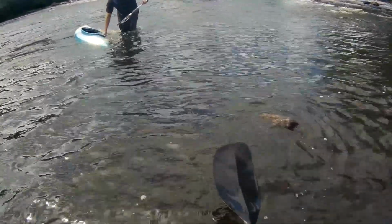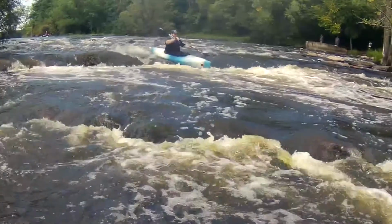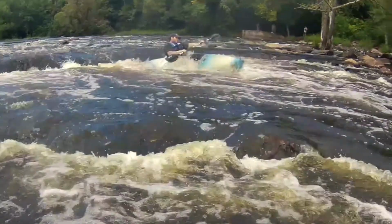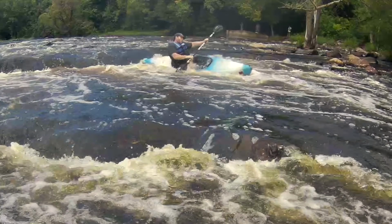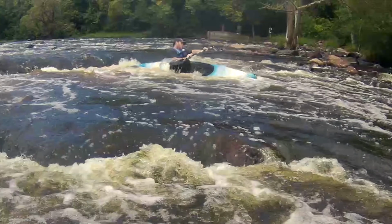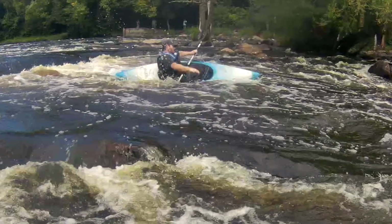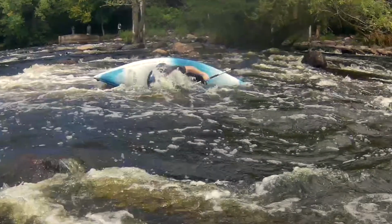As he gets into it, you can see that as he goes over the dam, he's actually lined up pretty well. He's just a little bit off his line and ends up going a little bit sideways. Now, the initial correction, he tries to lean back, and that's perfect, but as soon as his hand comes off the paddle, that's when he's in trouble.